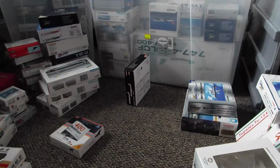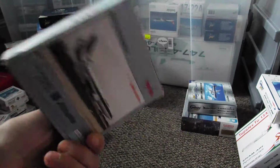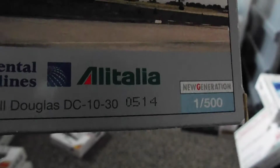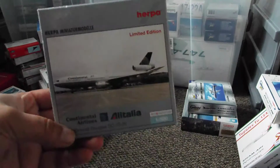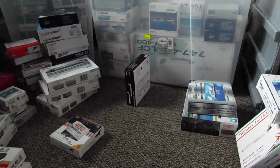Herpa. Herpa seems to be good at keeping their models limited. In my experience, they very rarely cross the 1,000 mark. I'll give you an example. This split livery, Continental and Alitalia livery. You see, it clearly says number 0514 out of what usually is 1,000. I mean, with Herpa, they don't really go over 1,200, 1,000 maybe. If anyone knows anything about Herpa's way of limiting their models, please comment and please give me some tips, because no one seems to know anything. Everyone just assumes or just follows the websites, and that's what I usually get, 1,000 or 1,200 tops.